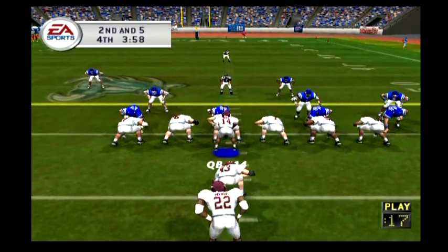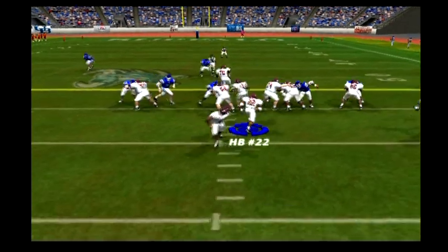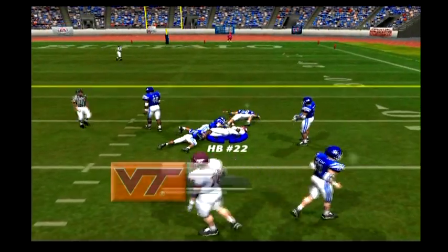The Bulls line up in a 4-3. On the ground, up the middle. He's at midfield. And he's tackled at the 42.